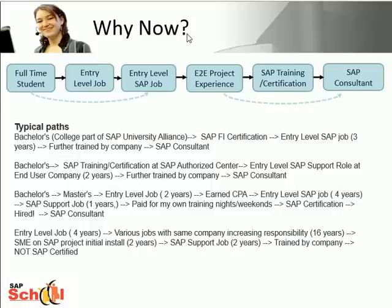To decide whether you want to get certified right away or you want to wait for some time, let's look at a typical growth cycle from a full-time student to an SAP consultant. Now there are various paths as you can see here, but let's look at a typical cycle. So you're a full-time student, you get an entry-level job, any job not related to SAP, and then finally after some experience based on your functional knowledge of the industry, you get an entry-level SAP job.